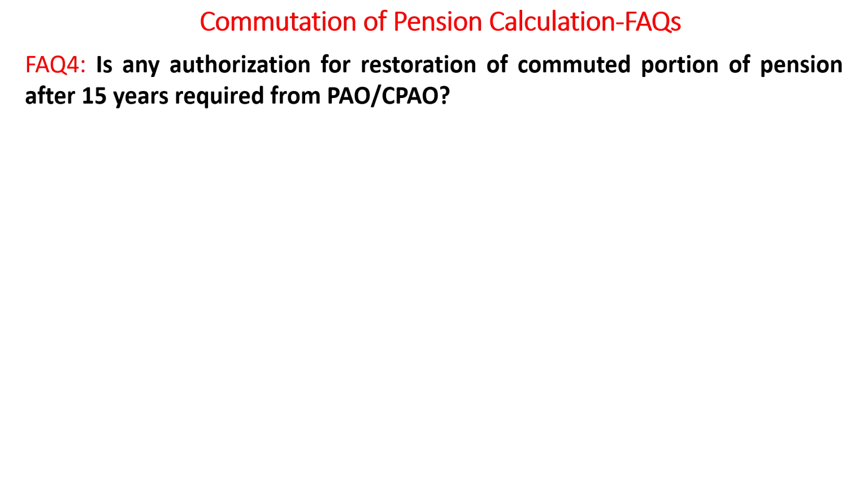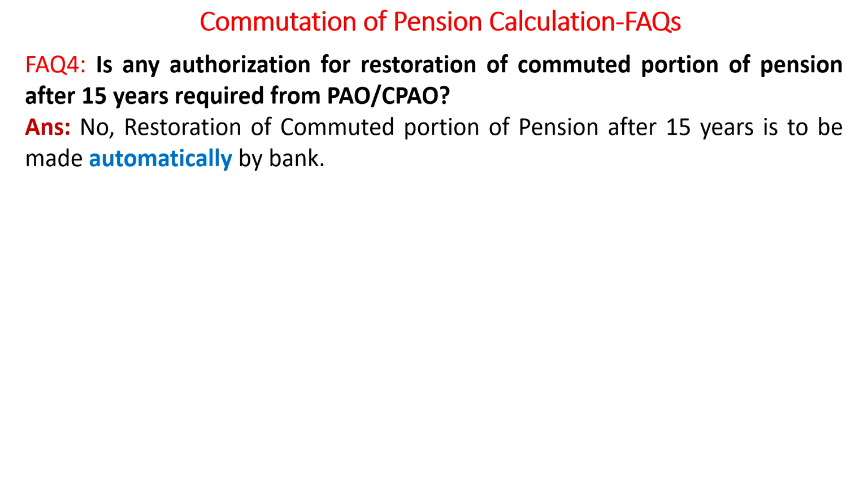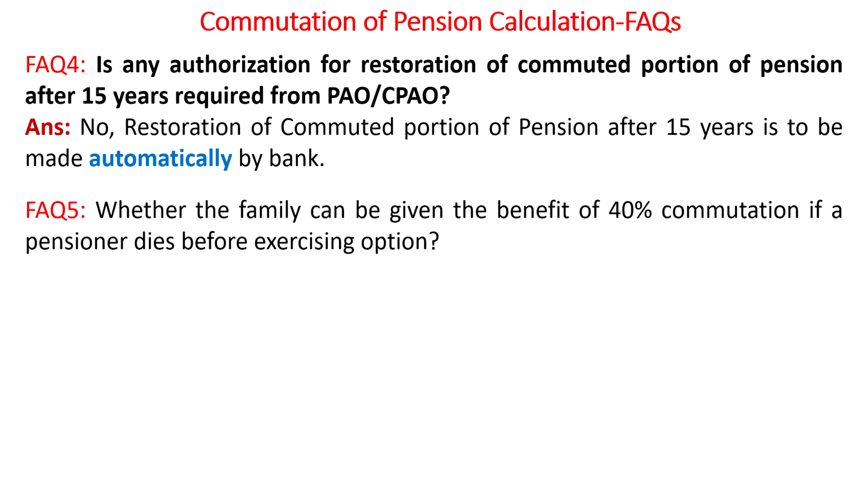And the fourth FAQ is, is any authorization for restoration of commuted portion of pension after 15 years required from the PAO or the CPAO, that is the accounts officer? No. Restoration of commuted portion of pension after 15 years is to be made automatically by the bank or the post office if your pension is in post office. So this is also there. You need not give a letter, it will be automatically restored after 15 years.